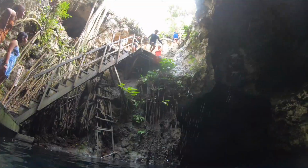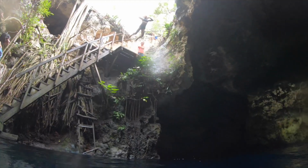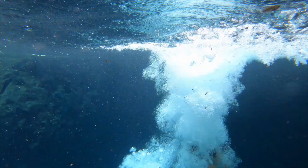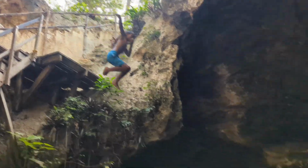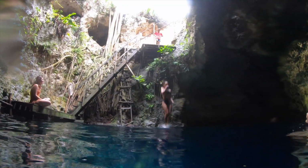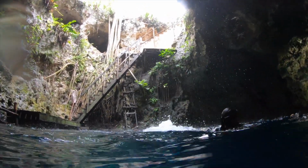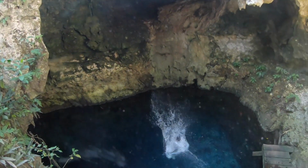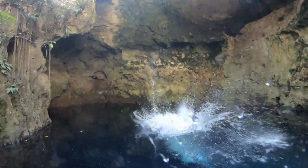This is easily one of my favorite cenotes in the area, mainly because of the jumping off point and that our friends came over, the Malimish family. We had such a great time in this cenote.